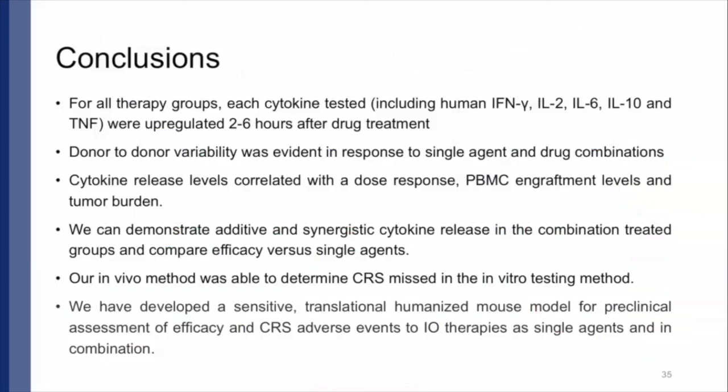So in conclusion, in all of the therapy groups, each of the cytokines that we had tested, which included interferon gamma, IL-2, 6, 10, and TNF-alpha, were upregulated in the time after drug treatment. We were able to see donor-to-donor variability, and it was evident in both response to single agents as well as drug combinations. In general, our cytokine release correlated with the dose that we gave to the mice, along with the PBMC engraftment levels and the tumor burden, but that only held true within the same donor. You couldn't predict that a donor that did not engraft as well might still respond more strongly than another donor.